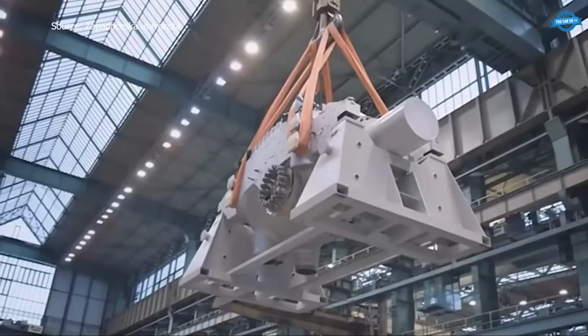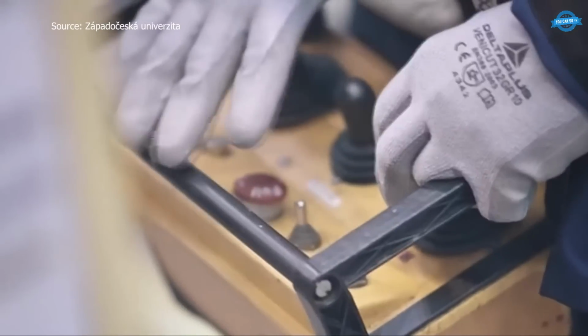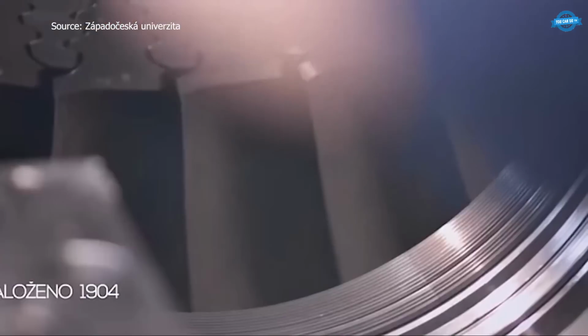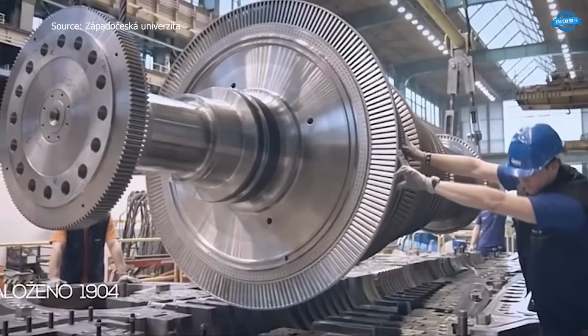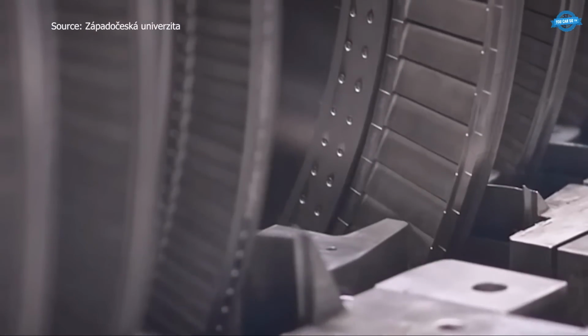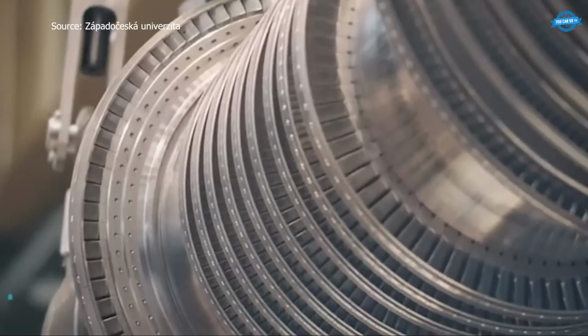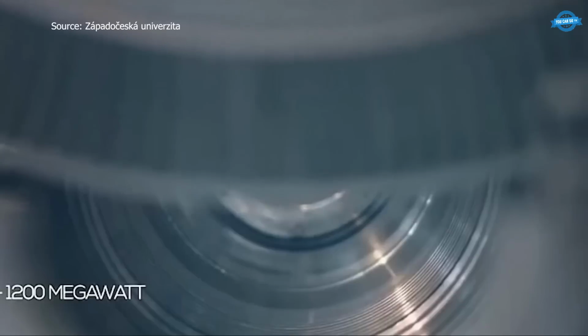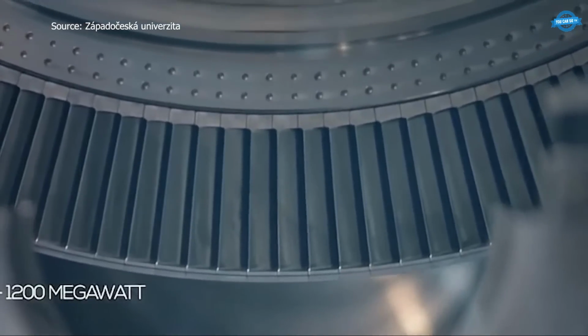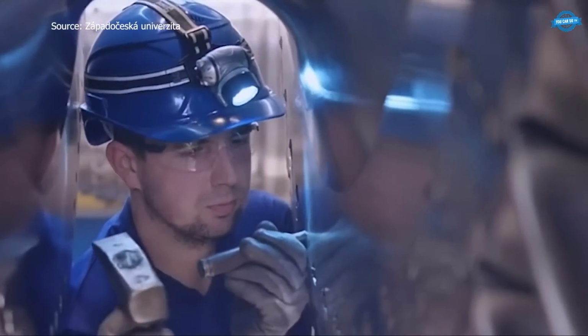From high-pressure blades just 15 millimeters long to massive 4-meter turbine rotors, this plant engineers steam turbines up to 1,200 megawatts. Precision machining is handled by advanced robotic centers, including Georg, a 30-meter-long giant embedded in concrete, capable of replacing 3 machines at once. Every component reflects decades of R&D, modernization, and ecological focus.